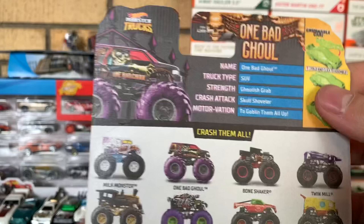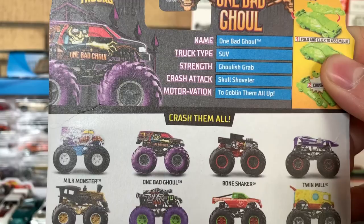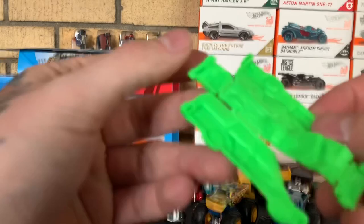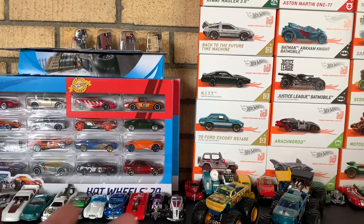All right, One Bad Ghoul. SUV, ghoulish grab, skull shoveler to goblin them all away. No more of that. Okay. Yo, no, you guys about tipped over. What are you guys doing? All right, of course, comes with the crushable car. Yay. I mean, I understand those are for kids, but yeah.